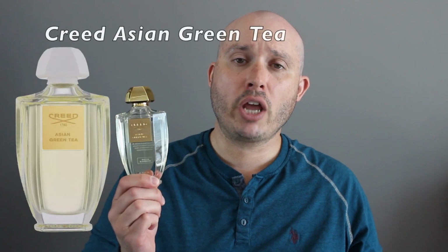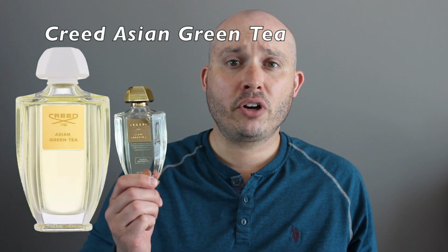Fragrance number 7 is a hidden gem. This one is one of the lesser knowns from the brand of Creed. Yup, we're going with Creed, and we're going with Asian green tea. Blackcurrant, green tea, mandarin, musk, and heliotrope are some of the notes to this one here. What you definitely get, you get the blackcurrant, you get the green tea, you get the mandarin, and you get the musk.